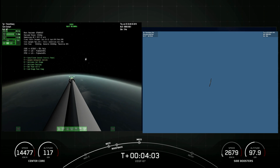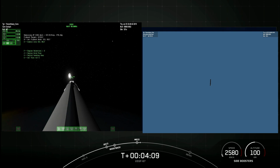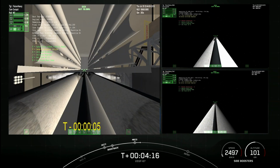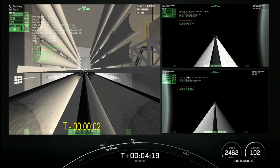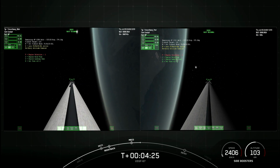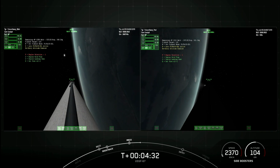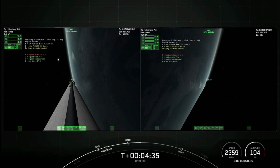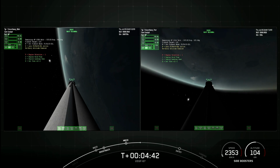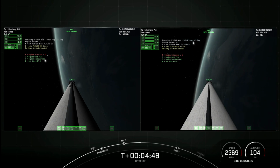MECO. Stage separation confirmed. NVEC startup. And excellent views. We had the Stage 1 FTS has safed. We did have the shutdown of the boost back burns on the side boosters, as well as MECO on that center core and stage separation. We are waiting for confirmation of a call out of the fairing separation. All vehicles are following nominal trajectories.